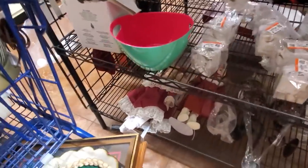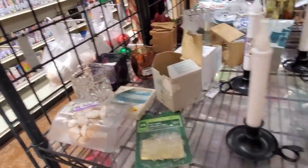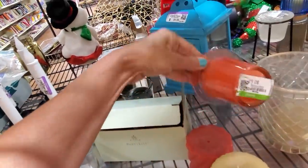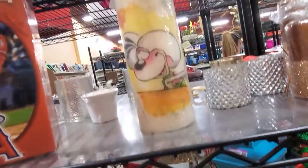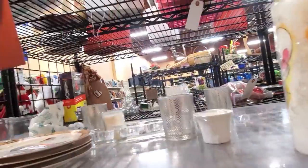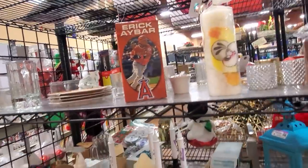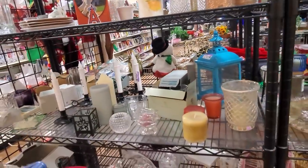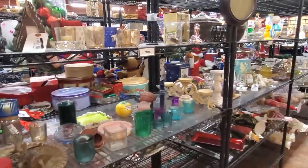All right, we're over in the candles. We already were over in the glasses and didn't find anything. And I don't see anything really calling me in the candles today. Nope. Nothing here. See something I missed? Let me know in the comments. I'm happy to take another look.